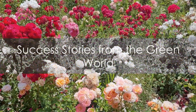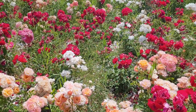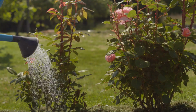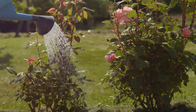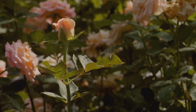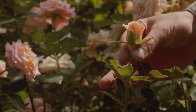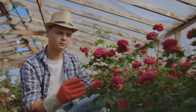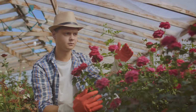Don't just take our word for it. Hear from gardeners who've embraced companion planting. Meet Jane from Boston. She was battling an infestation of aphids in her rose garden. On a friend's advice, she planted garlic nearby. To her surprise, the aphids disappeared. The strong scent of garlic was a natural deterrent. Now, her roses bloom like never before, and she hasn't used a drop of chemical pesticide.